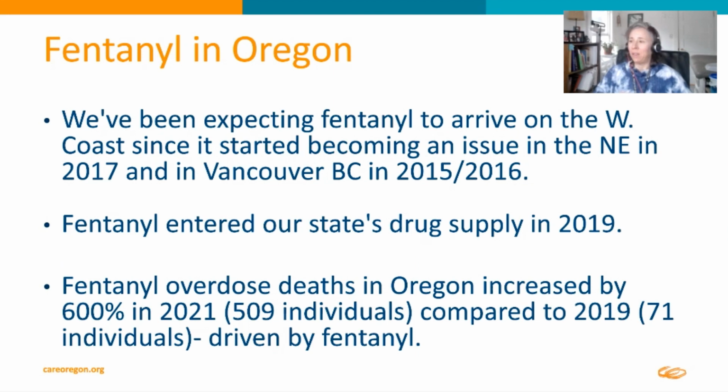We have been expecting fentanyl to come. It's been on the East Coast, it's been in Canada, and I knew it was coming, paying attention to how it was affecting other communities across the nation and to the north. And I started having a little bit of magical thinking. Maybe it would never arrive. Maybe it would be okay. Maybe we'd be spared it. Maybe things would change, because the drug supply is always so dynamic.